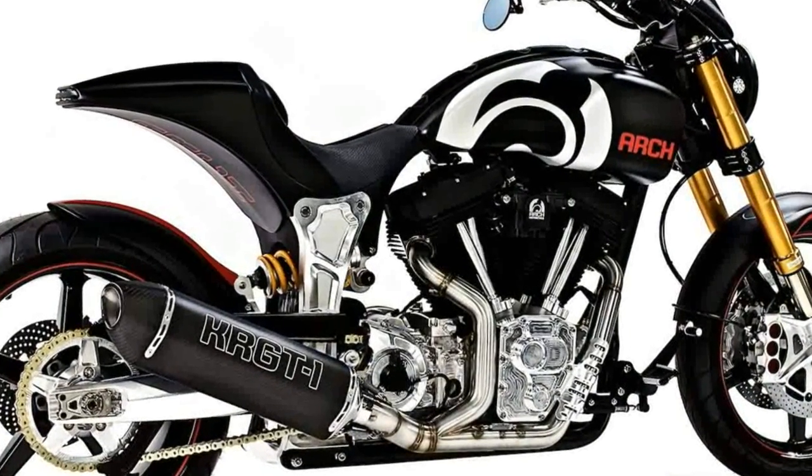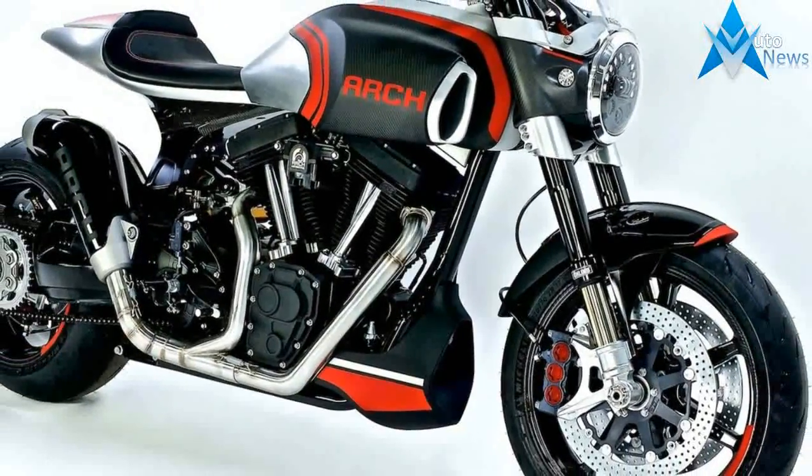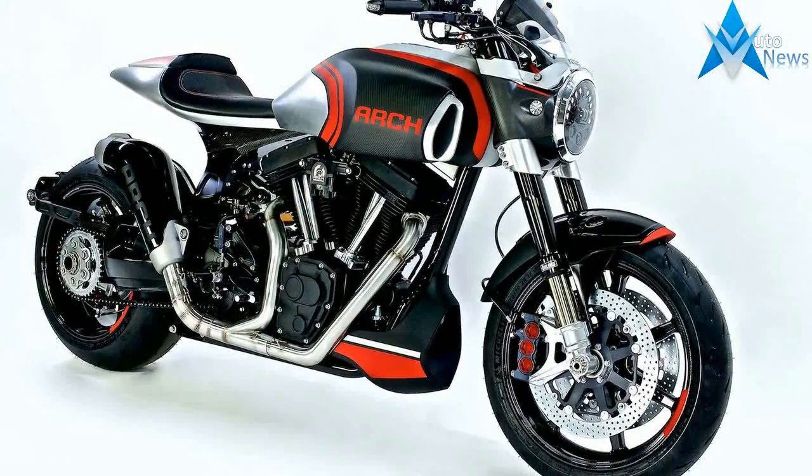Using precision machining, carbon fiber, American V-twin motors, and all ultra-premium components, Arch just added some serious diversity and performance to its line of custom, handmade motorcycles.